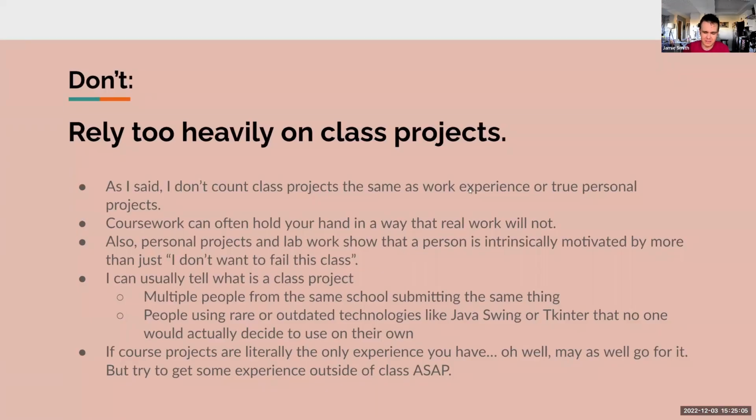One thing, don't rely too heavily on class projects. As I said, I don't count class projects the same as work experience or true personal projects. It's just because coursework will hold your hand in a way that real work won't. Personal projects and lab work, in contrast, show that someone is intrinsically motivated, to borrow Lauren's favorite term, by more than just, I don't want to fail this class. It shows that you're motivated to actually do the projects.